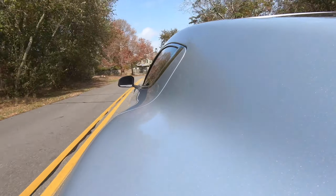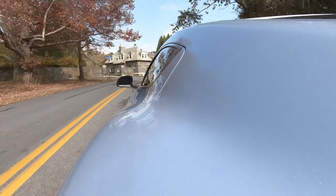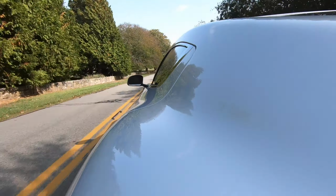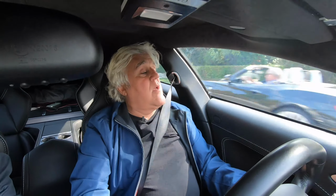But it's about usable performance. This is the kind of performance that you could use far more often than 1,000 horsepower or something. Well, that's what happens with a lot of manufacturers. They fall just behind in the horsepower wars. You've got Corvettes now and McLaren's 720, 750 horse, you've got Dodge Demons with 809 horsepower, all kinds of horsepower.